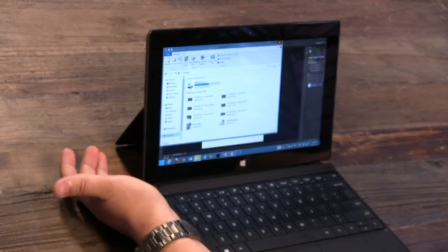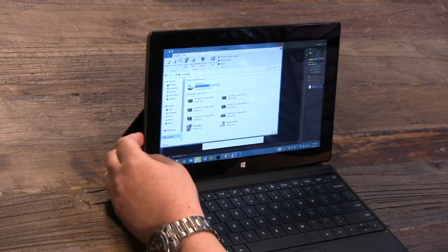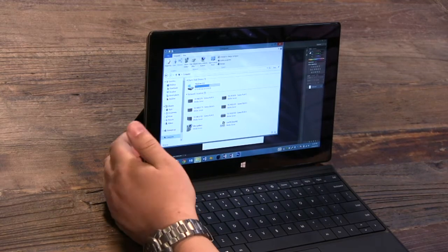It has a USB 3 interface? Yes, it does have USB 3, which I don't believe the RT has. Right. But I've got about 47 gigabytes free, and I think I have Team Fortress 2, the CS apps, Office. Well, that's pretty good. I was expecting less. Right. So, I'm pretty happy with that.